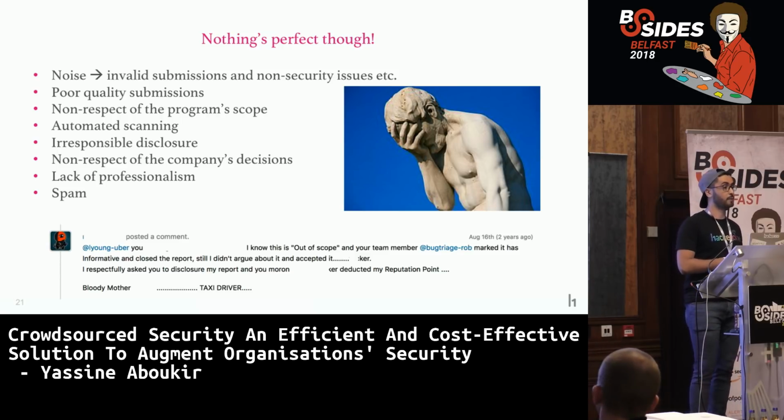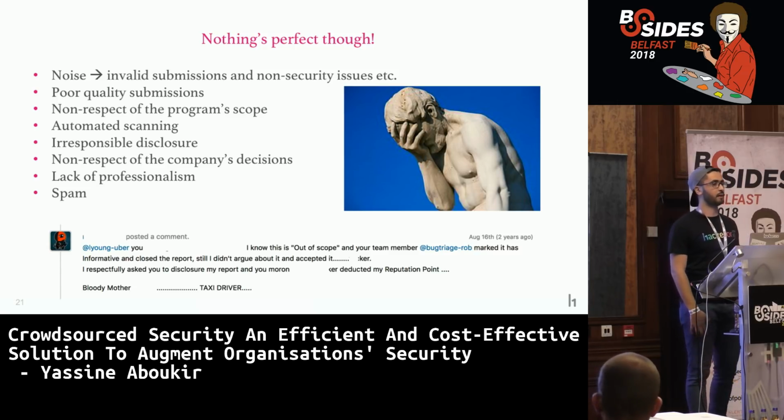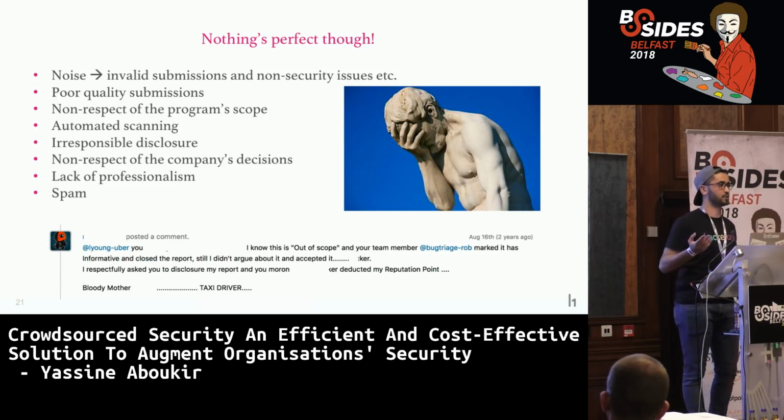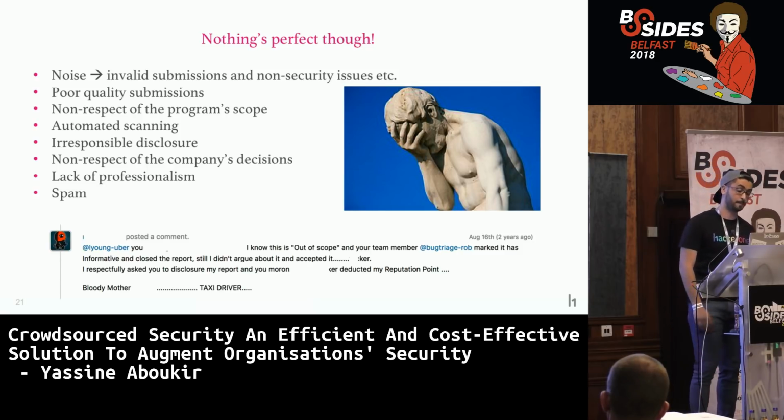And then you have automated scanning. Some people don't know how to hack, so they just buy an Acunetix license and run it against your server. So you receive a lot of requests from automated scanners, which really sucks again, because if you wanted to run an automated scanner, you would have done it yourself. You would not need a bug bounty program. So I know it sucks.